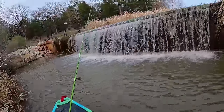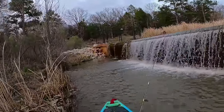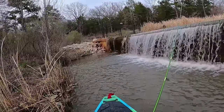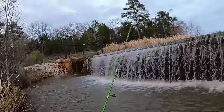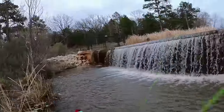Yeah, guys, the whole time, for the most part, I'm just throwing out this 1/16 ounce jig head with the Slab City jig, and I'm just slow reeling it back to me. Every now and then, I'll give it a little pop or so, and that's what they seem to want. They want a little steady retrieve. They want to go get that bait.